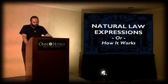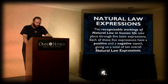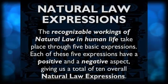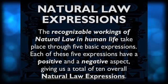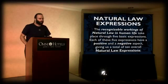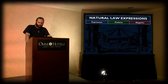Okay? So we're going to build a chart of the natural law expressions in a moment. What these expressions are, the recognizable workings in our life. And they take place through 5 basic expressions. Each of the 5 expressions of natural law has a positive aspect and a negative aspect. So that gives us a total of 10 overall natural law expressions. And we're going to build a chart regarding these expressions. Okay? So here's the expression, and then there's a positive aspect to the expression, and there's a negative aspect to the expression.